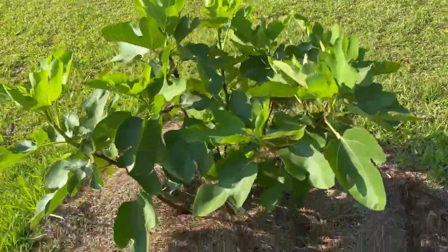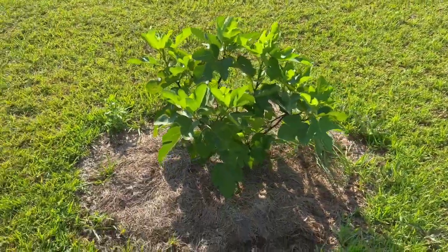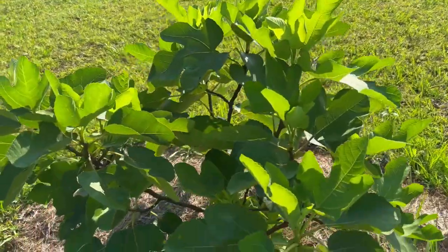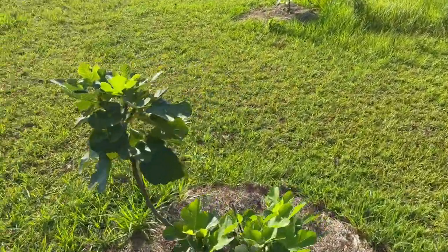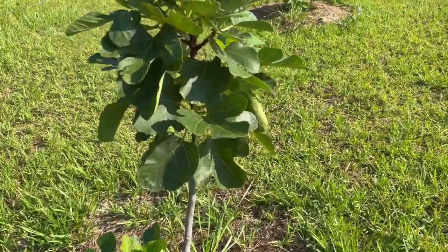This was LSU Purple. LSU Purple always seems to grow really well. Anybody that I ever see that has an LSU Purple, they seem to have no problems with it. Good looking plant. This is another LSU variety. This is DC6 Dead Cat series.